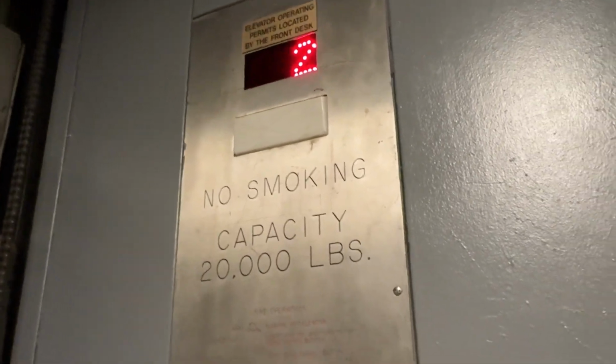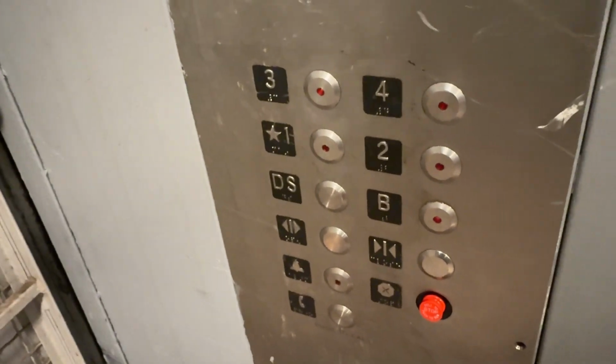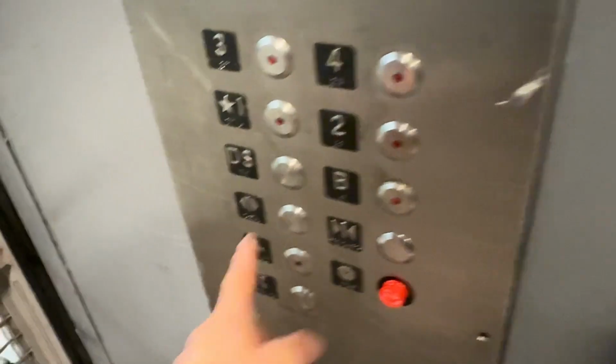If you don't know, I know a lot about elevators. I noticed. And what I usually like to do is take a round trip down and then come back up and get off from there. Okay.